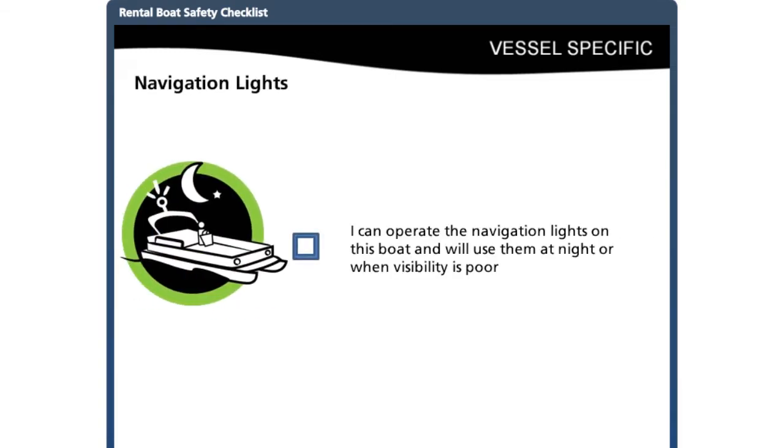When operating a boat at night or in poor visibility, navigation lights must be used. Your customers must know how and when to turn on the navigation lights. Remember, personal watercraft do not have navigation lights, meaning customers should never ride at night or when visibility is reduced.